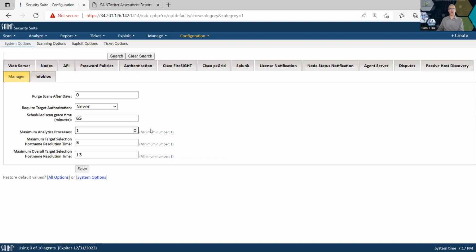And if you reduce it down to 1, that'll save more of the system resources for actual scanning and fewer of the system resources for the post-scan processing. Of course, then if you're running a lot of scans, those scans will get queued up for processing after they finish. But in some cases, it may be okay. You may not really need to deliver the results right away, and you'd rather just have them sit in the queue rather than using your system processes for post-scan processing.